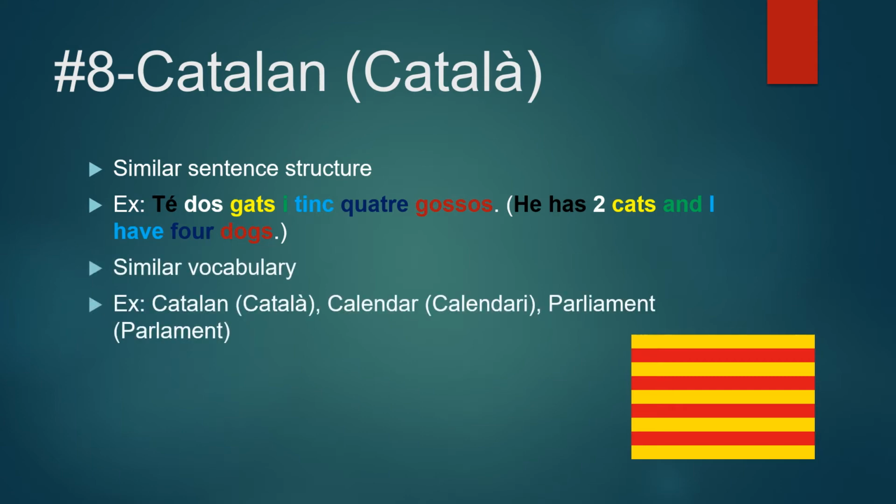Catalan is also another one of these languages with many similar words, like Catalan, Català, calendar, calendari, parliament, parlament.